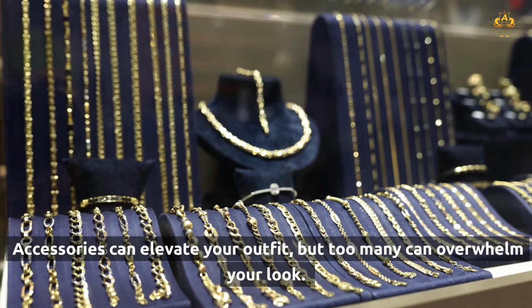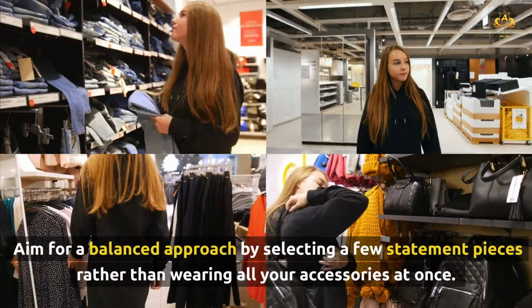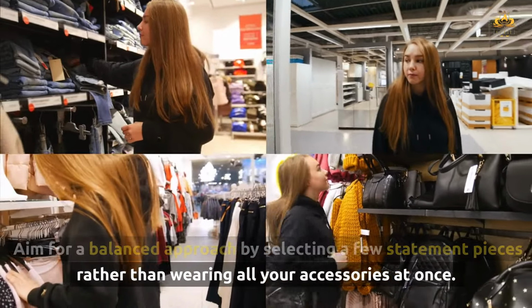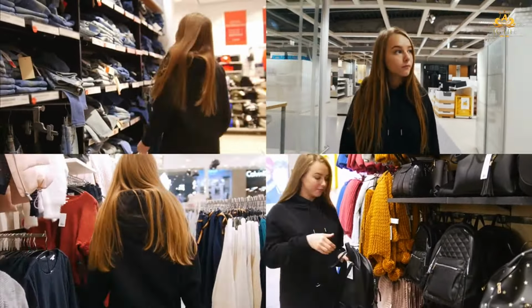Accessories can elevate your outfit, but too many can overwhelm your look. Aim for a balanced approach by selecting a few statement pieces rather than wearing all your accessories at once. Choose items that complement your outfit and avoid clashing colors and styles.